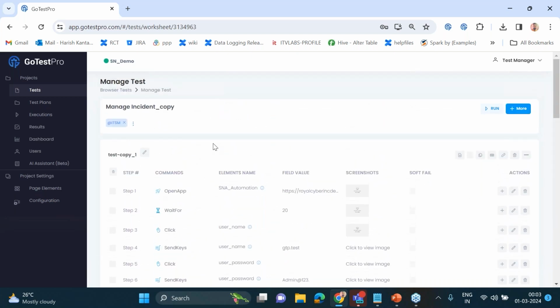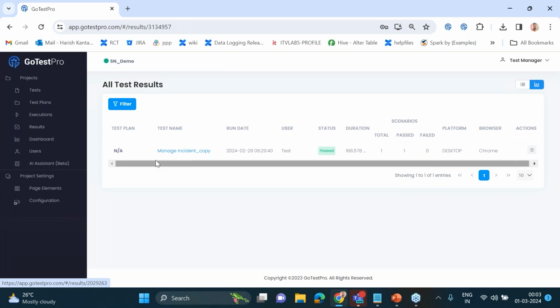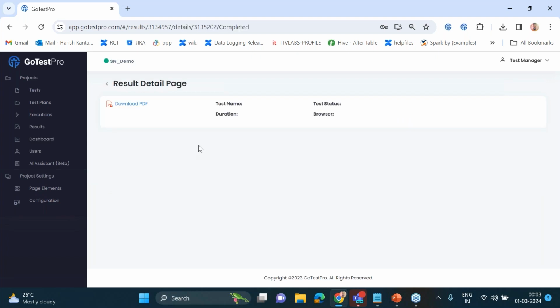Once you're done with your execution, if you want to see the results of your test execution, all you need to do is click on the results page. You can see the manage incident underscore copies, the test that we have just executed. You can see the status of this test as passed. Once I click on that particular test, I land on the result detail page for this particular test.